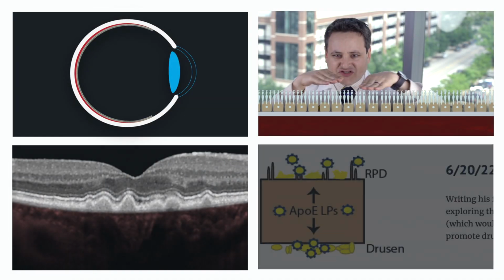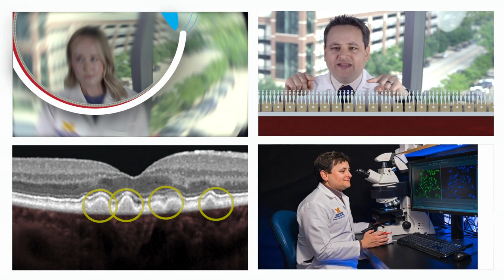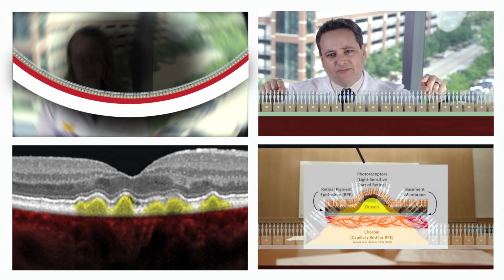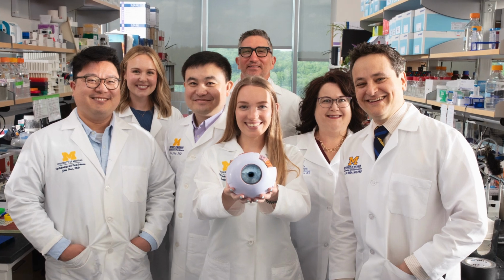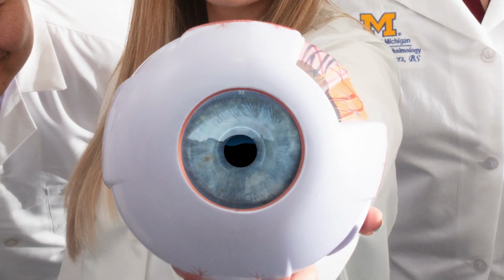Keeping lipids from forming drusen. This is the approach that shows the most promise. This is the way to keep macular degeneration at bay. And it's what the Miller Lab is working on right now. We will melt these deposits away. The RPE will no longer be stressed. Then they'll be able to support photoreceptors.